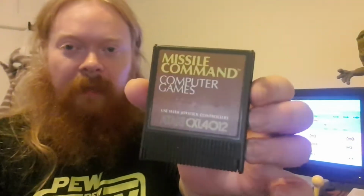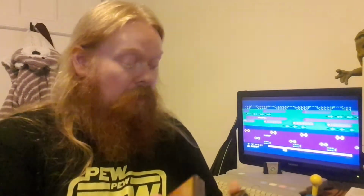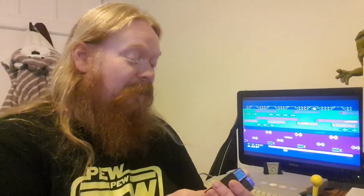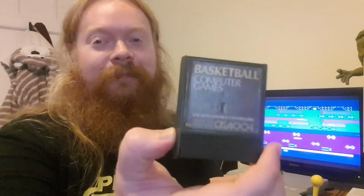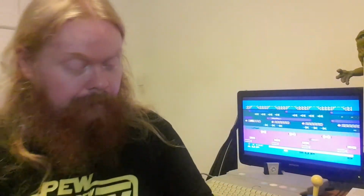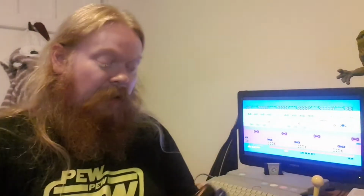We've got Missile Command. I'm going through these for a reason, because Centipede, Atari Baseball. Again, another one I'm going to have to show just actually how bad this is. Star Raiders. Looks impressive. Haven't got a clue what I'm doing with that one. And then we've got some strange ones. Oh, that one's over there. Got Kaboom.